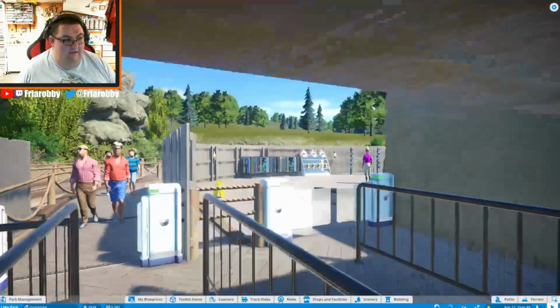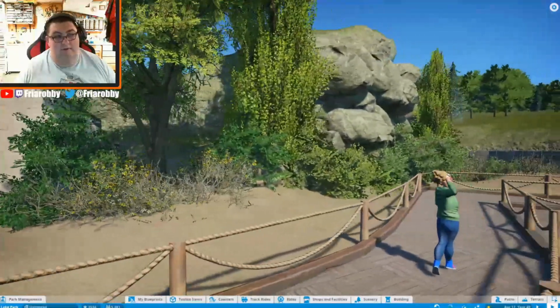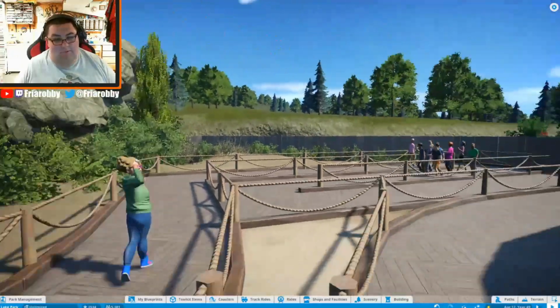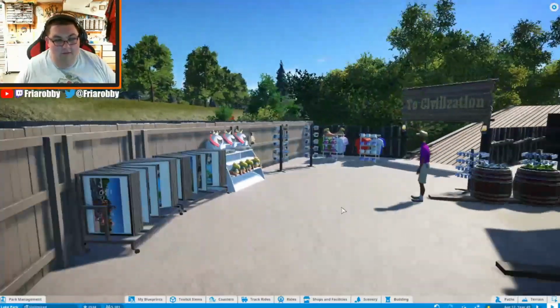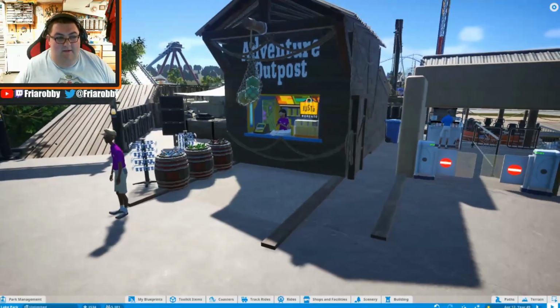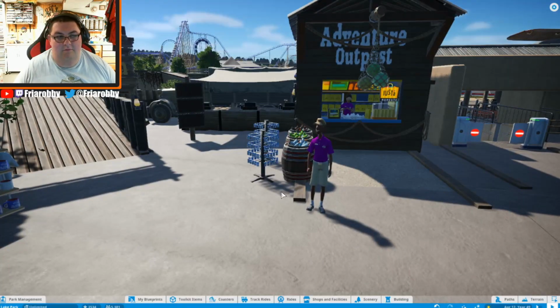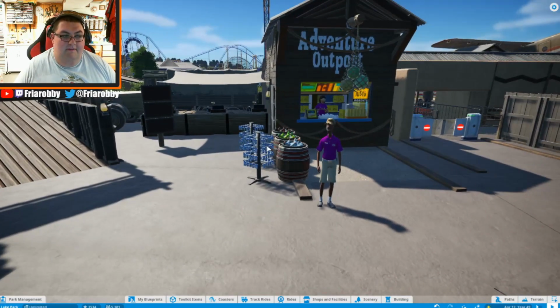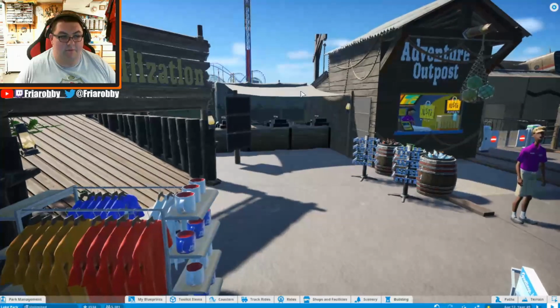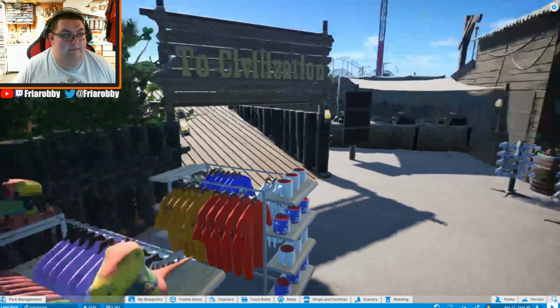If we exit out here, though, we can see in the queue line the new foliage and the cliffside that we're working on. It looks pretty great, if I do say so myself. And then we go over here to our new adventure outpost, which I think is starting to come together. It's maybe not perfect. There might be a couple other things, and maybe add some more trim to it, especially around the building itself. We do need to add the photos into the photo area, but I think that'll look really good once we get that done.